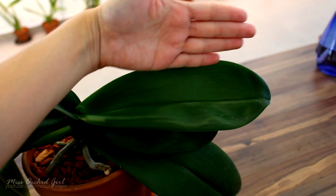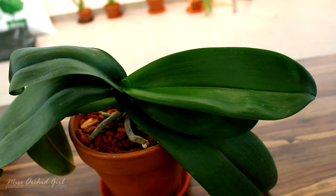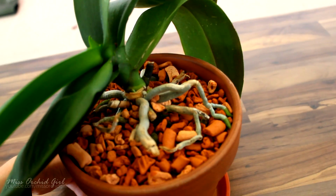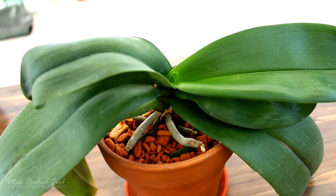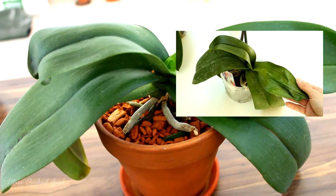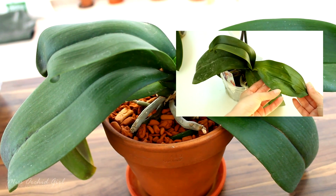It's much bigger than my palm, and yeah, it's just very healthy. Again, root system wise, she's starting to grow, producing roots. Again, she was watered with tap water. I mistreated her, but you know what? Phalaenopsis really can handle it. It's not okay to use hard water in the long run, but if you have no choice, there's really no danger with the Phalaenopsis orchid.